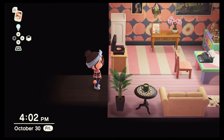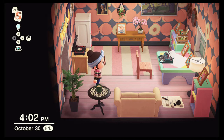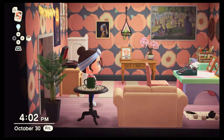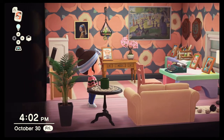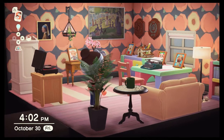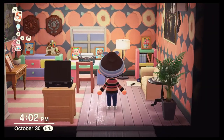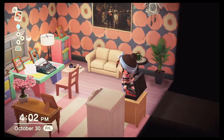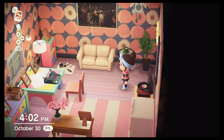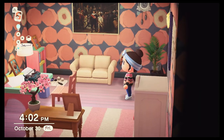And voila, here we are. I'm gonna turn the camera slowly so everyone can digest everything that's in the room. Oops, did not mean to do that. Tilted up too much. Okay, there we go.